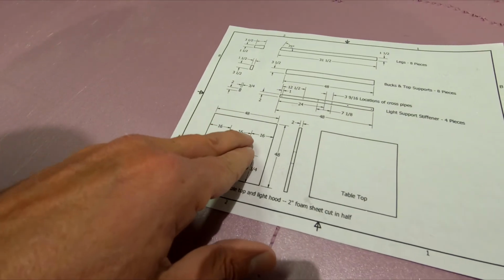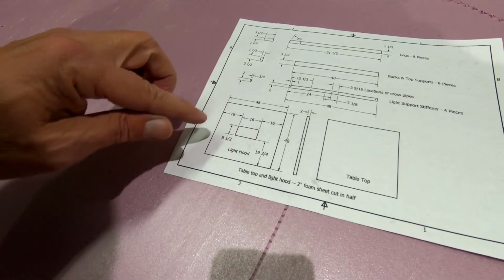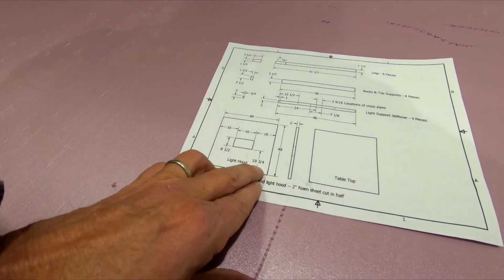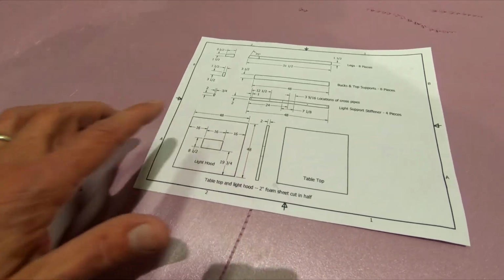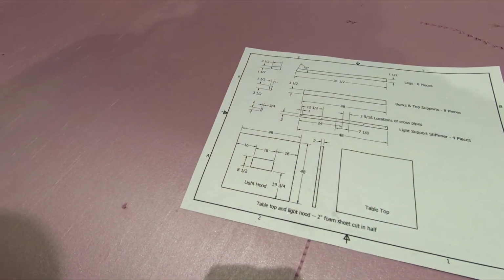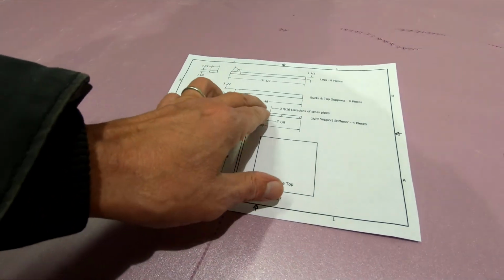So I need a 16-inch long hole that's 8.5 inches wide and 19 3/4 from the edge, 16 from both ends. So I'm going to lay that out, cut it, and then I'll put on them boards that I made.